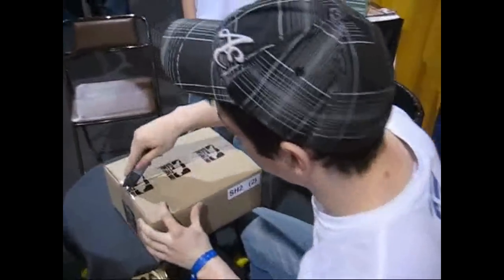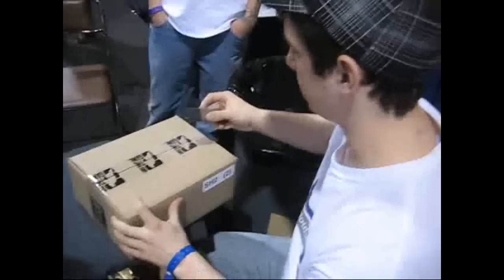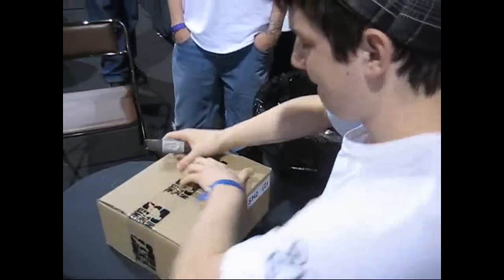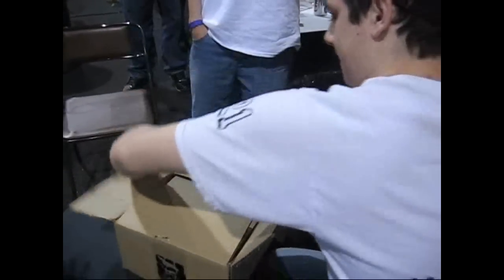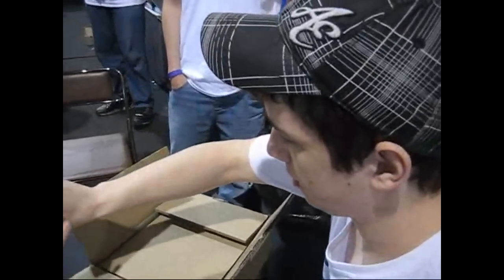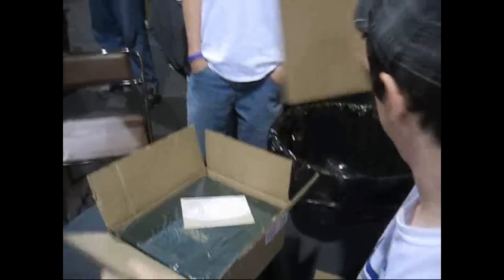Sealed case for Michael and his buddy. Don't know his buddy's name, so we're just gonna call him Michael's buddy. Pass me over the knife, man. How's it going, Joe?